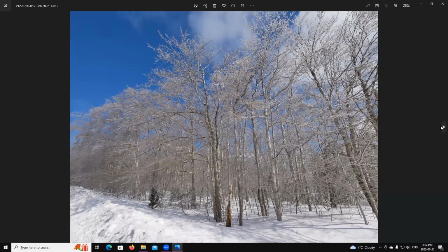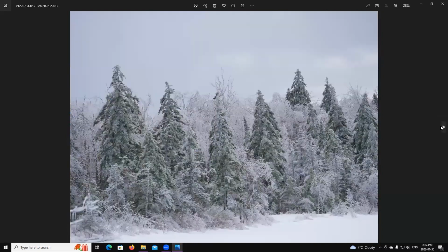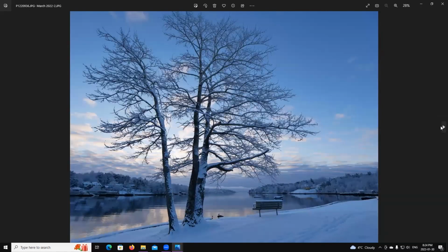Sugar maple woods in winter. And this was done, I believe, in Wentworth Valley last year in the winter. Nice shot. And of course, this is the arm again. And these trees are no longer there. They came down in Hurricane Fiona, along with every other tree in that whole area here. There were several. They're all down. They're all gone.